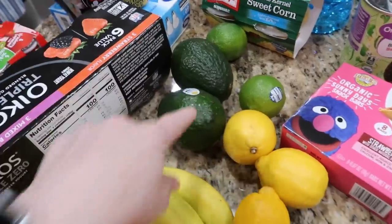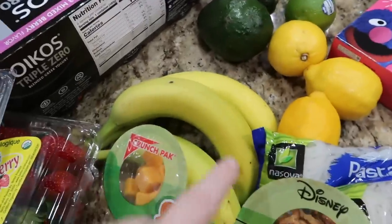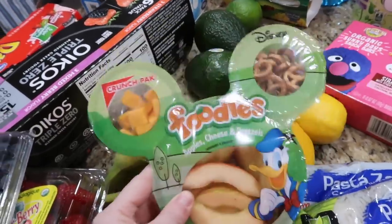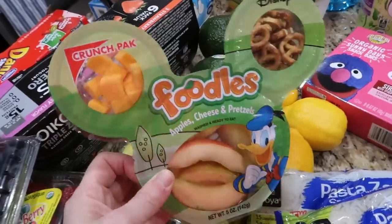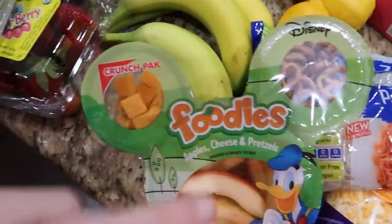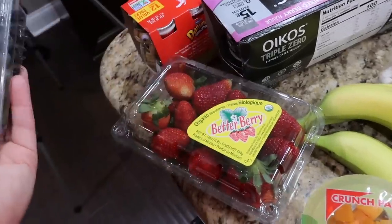Limes, lemons, avocado, those are pretty much staples in every grocery run we go with. Bananas, another staple. We don't get this all the time, but I picked it up for Avery for tomorrow. Mike's gonna be gone, so it'll be a girls' night, and I always try to do something kind of special when it's just a girls' night. So I got one of these for her to eat for dinner. Probably make something else to go with it, but some blueberries and strawberries for the girls.